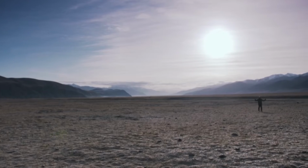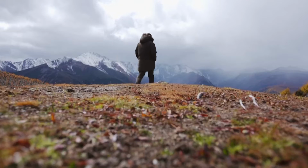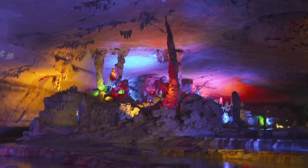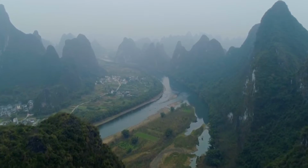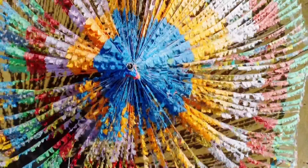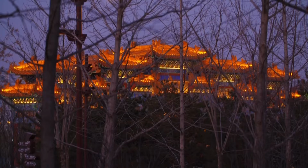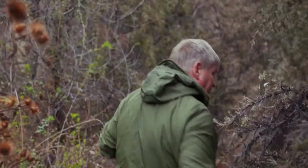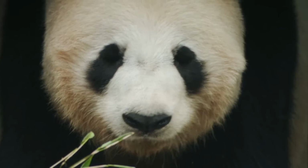China is vast. It's got the greatest mountain range, the Himalayas, the highest plateau, more caves than any other country, and 3 of the longest rivers to be found on Earth. In this series, I'm going to search out some of China's furthest corners. It's a little bit dicey going in here, discovering the unexpected and thrilling life that's to be found here.